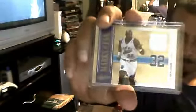16 out of 49. White. Oh, in the show. Too bright. And looks pretty weird, but rookie premiere, just the jersey, jumbo jersey of Gordon Hayward. No auto. And this one's 20 out of 25.